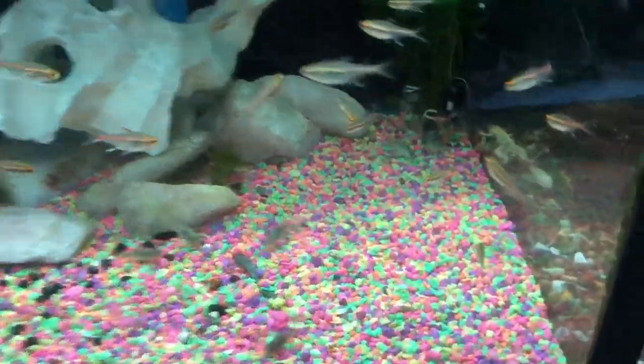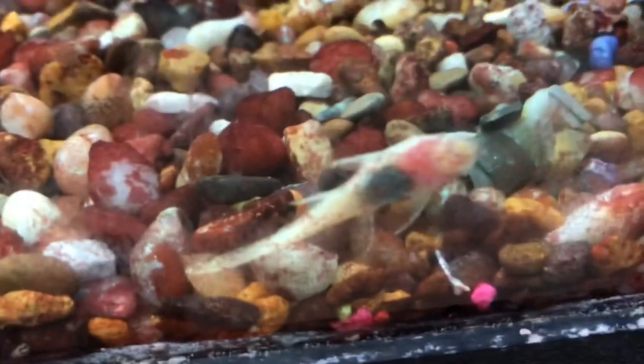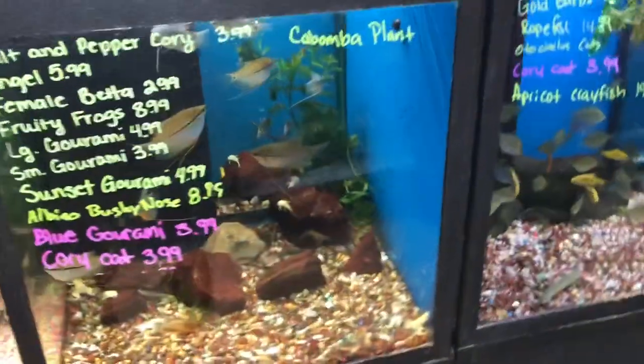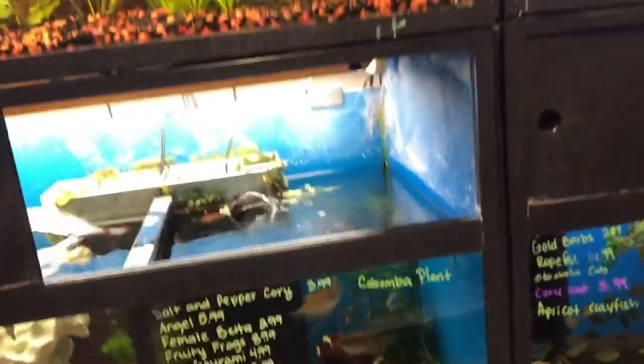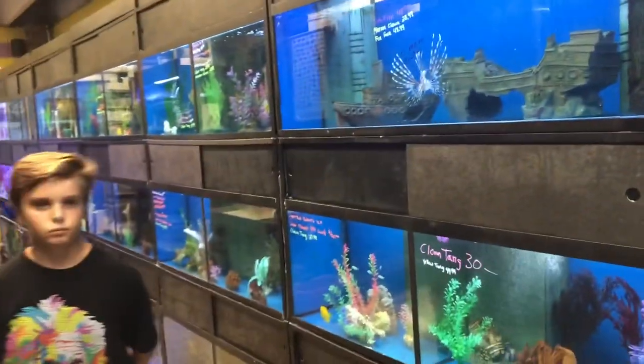Got a bunch of little baby albino plecos in here. Those tiny little guys. We're gonna label those. Put the glass cats. Cool. Some neons. Salt water. So the back wall here is pretty much all salt water.